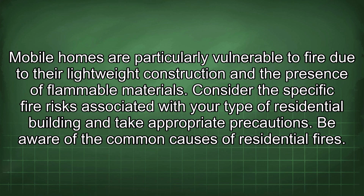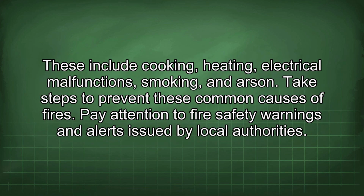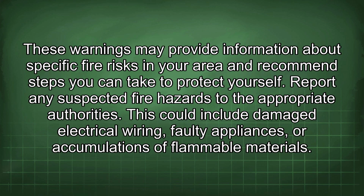Be aware of the common causes of residential fires. These include cooking, heating, electrical malfunctions, smoking, and arson. Take steps to prevent these common causes of fires. Pay attention to fire safety warnings and alerts issued by local authorities. These warnings may provide information about specific fire risks in your area and recommend steps you can take to protect yourself. Report any suspected fire hazards to the appropriate authorities.